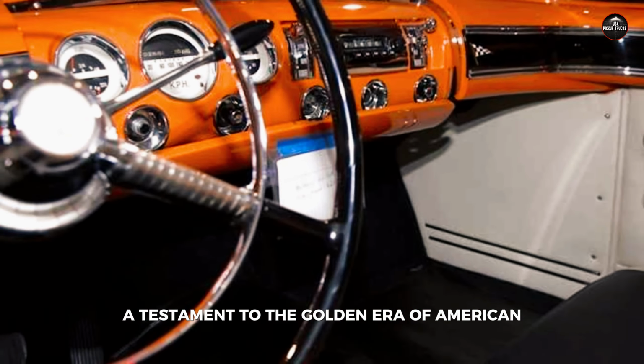The result? A strikingly beautiful and futuristic vehicle that looks as if it's been plucked from the pages of a science fiction novel. The Lincoln Indianapolis is powered by a hefty 341 cubic inch V8 engine, producing a robust 225 horsepower. While that might not sound earth-shattering by today's standards, back in the mid-50s, it was a serious amount of power. This engine is paired with a 4-speed hydromatic transmission, providing smooth and powerful performance that was ahead of its time.